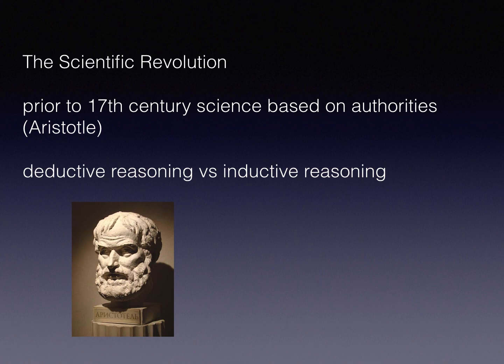It's a method rather of deductive reasoning versus inductive reasoning. We'll talk more about that in class, and I have a few slides on this too. But if you think about it that way, I think that's the best way to approach your reading of Palmer and your study of the scientific revolution.